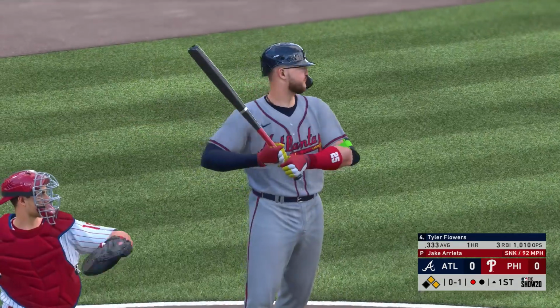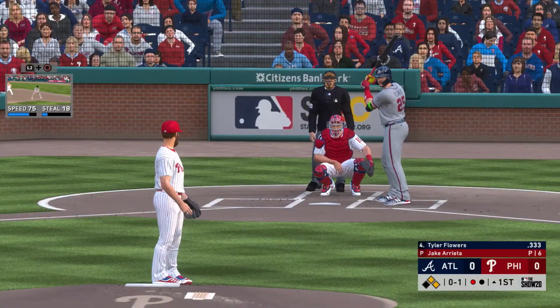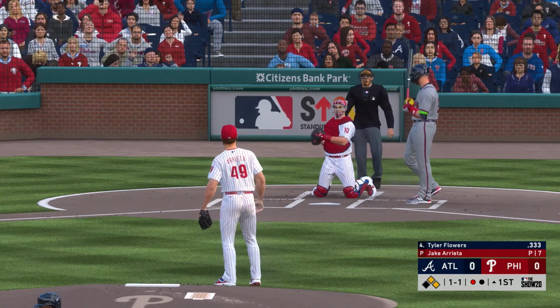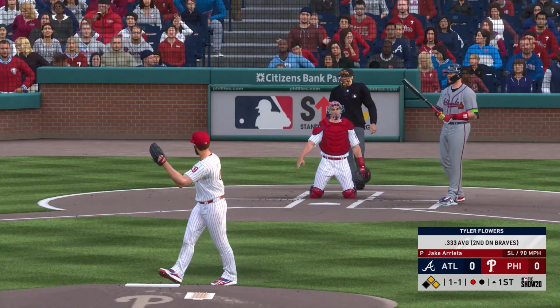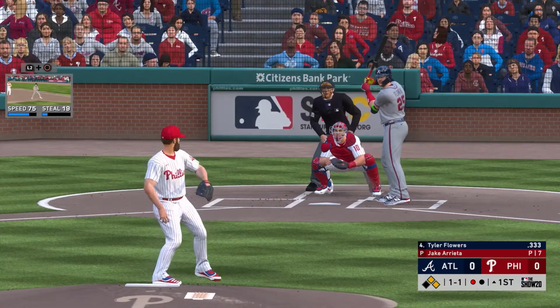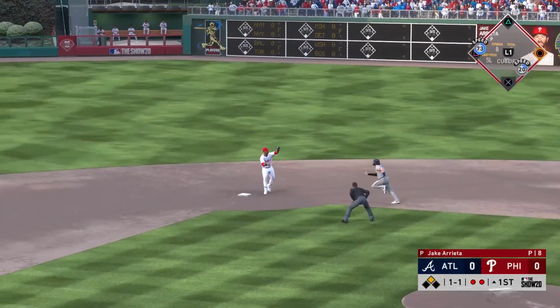Tyler Flowers is in with one away now as he swings and misses here at strike one. Great chance to drive in a run here in the early going. Outside for a ball, 1-1. And set up working the plate is Matthew Ross as you see the rest of the umpiring crew there. Well, D-Roll, you better be ready to swing with Matt Ross behind the dish, big zone.